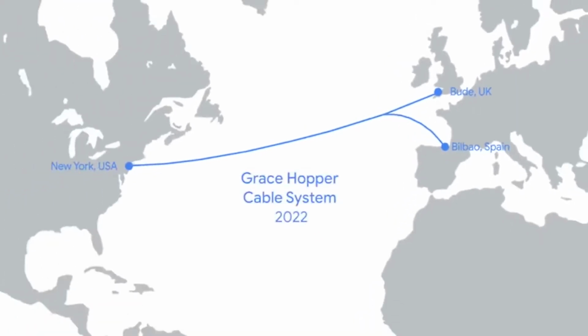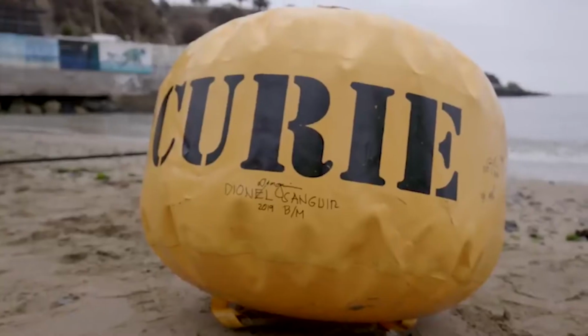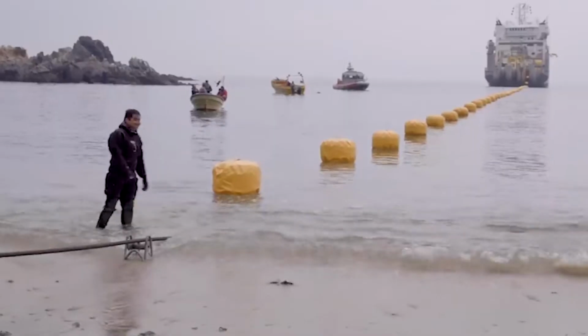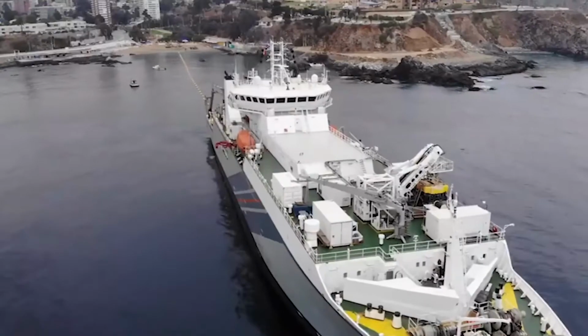According to Jane Stowell, who manages building of Google's undersea cable projects, people believe that data is stored on the cloud, but that is not the case. It's in the middle of the ocean. Getting it there is a meticulous and time-consuming process. The cable will eventually be delivered to sea by a ship dubbed Durable, which is 456 feet in length.